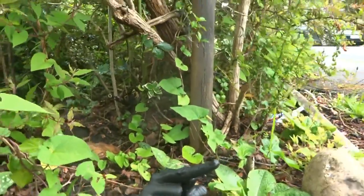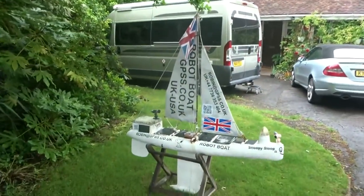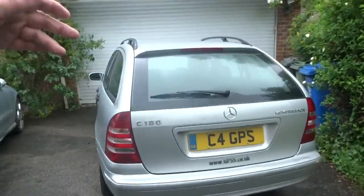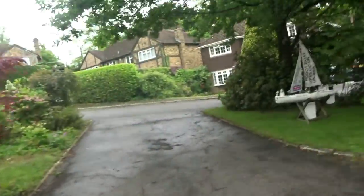A birthday present from June, a bit of expensive garden furniture. Snoopy's transatlantic robot boat waiting here. A lot of people have seen this before. The car we'll be driving in, my old banger, worth about £200, but we'll put the Satcom's tracker in. I must remember that because I put it on charge.